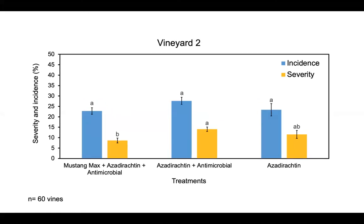This was replicated in our second vineyard site, and as you can see on the left side, we had slightly less sour rot in this vineyard. So we also found that there was no significant difference in incidence between any of the three treatments.